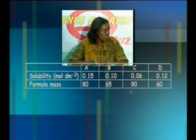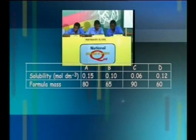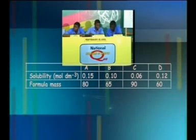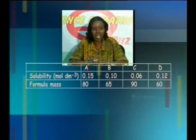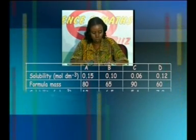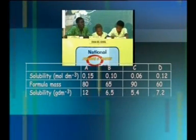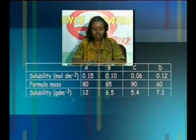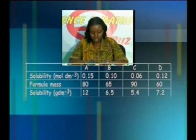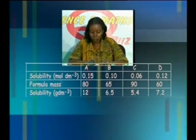You have to calculate the solubility. Eventually, you are going to have to calculate the solubility for the volume that you were asked to evaluate. So you'll need a solubility in grams per centimeter cubed. But it's easier to first calculate the solubility in gram per decimeter cubed. So let's do the calculation for the solubility in grams per decimeter cubed. You get that by taking the formula mass and multiplying it by the solubility that was given in the problem. So the solubility in grams per decimeter cubed is 12 for A, 6.5 for B, 5.4 for C, and 7.2 for D.